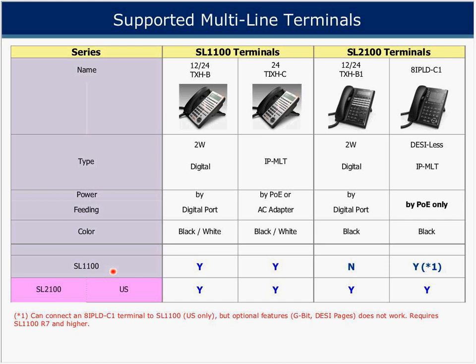And the scroll key will not work when you use this with the SL1100. So it will be purely an 8-button IP phone. The power for the IP terminal right now is by PoE only. So you have to have a PoE switch. We're working on getting a PoE adapter for your one-off applications. Right now, the only way to power the SL2100 IP phone is via a power over Ethernet switch. So for the first time ever, our phones are forward compatible. Once release 7 is out for the SL1100, you'll be able to use this phone on the SL1100.